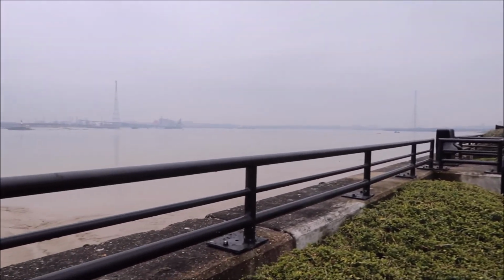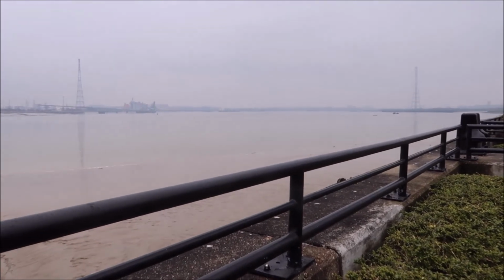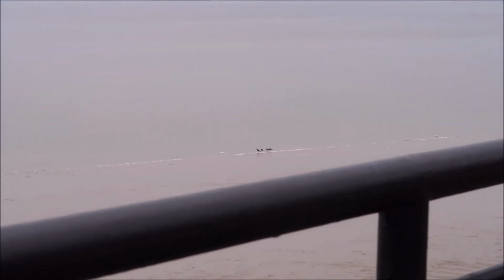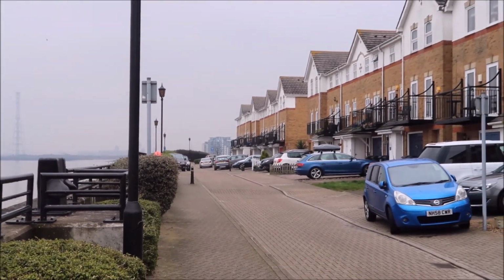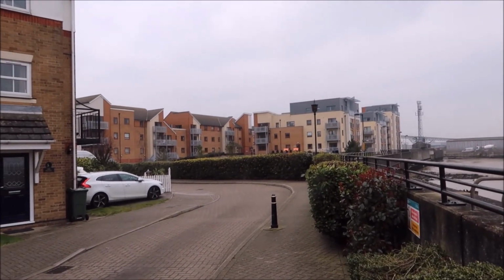There's some very loud birds down there. I don't know if you can see them. Actually, if I zoom in, I think that's them, that little dark patch. They're being very loud. Oh my gosh. But yes, the houses along the Greenhithe coast are really, really nice. If I turn around, you can see the other houses there.